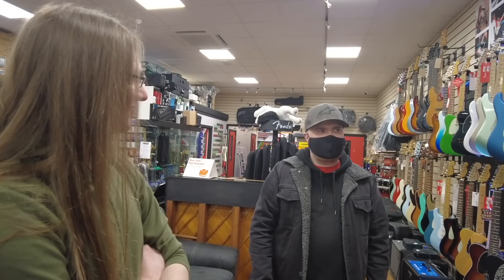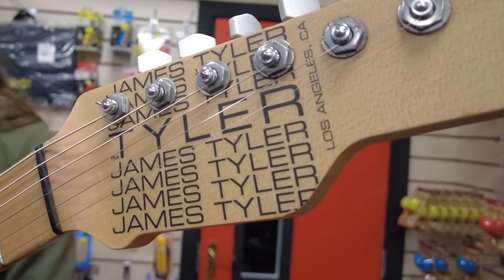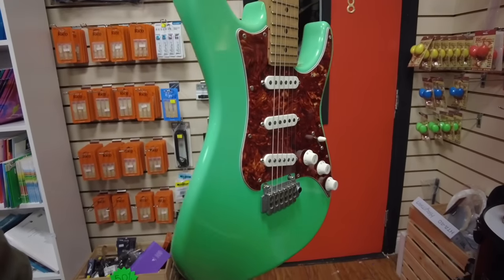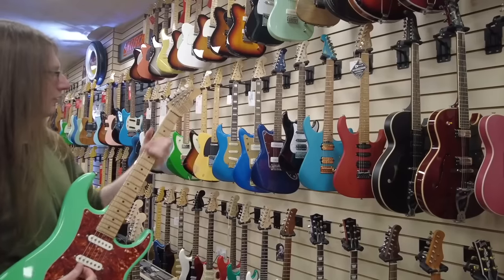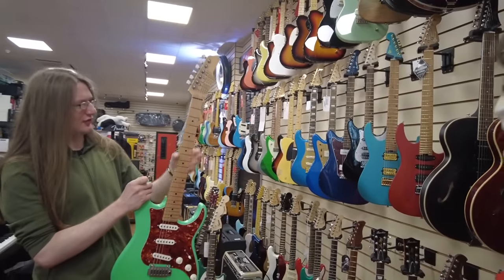So it's the kind of thing where they're trying to create a niche kind of destination. I tried the James Tyler. I've never tried the James Tyler. It's been refined in a kind of halfway between a mint green and a surf green. Larger neck profile on it, so it's more reminiscent of a 50s Strat kind of thing. Yeah, it's chunky. So let's give it a go.